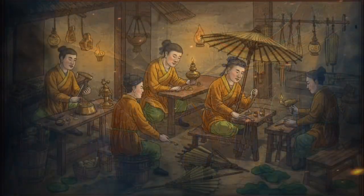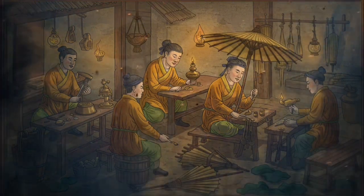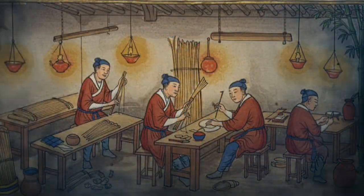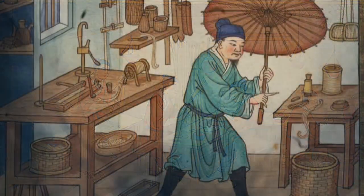The umbrella's journey is far from over, but here on this ancient road you see its power. A small idea born in a Chinese workshop, now shading the world.